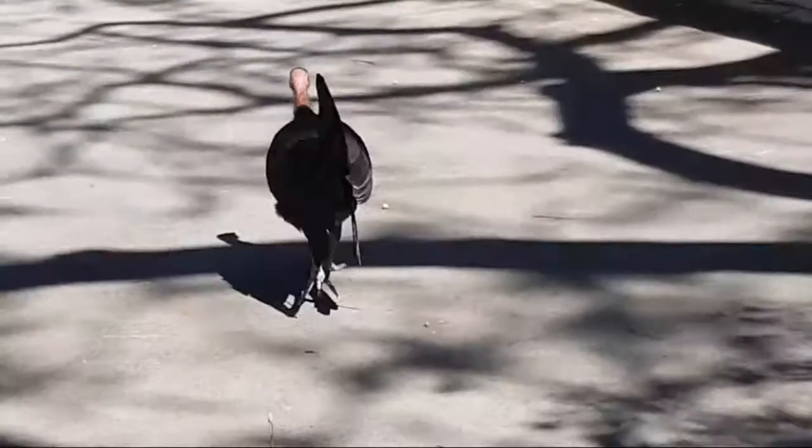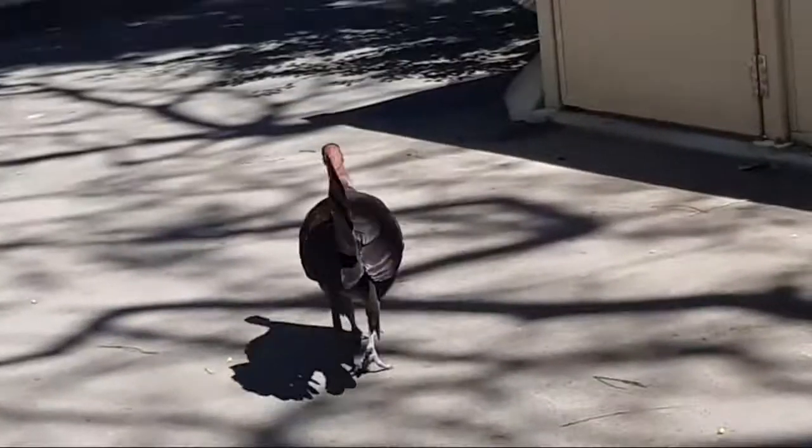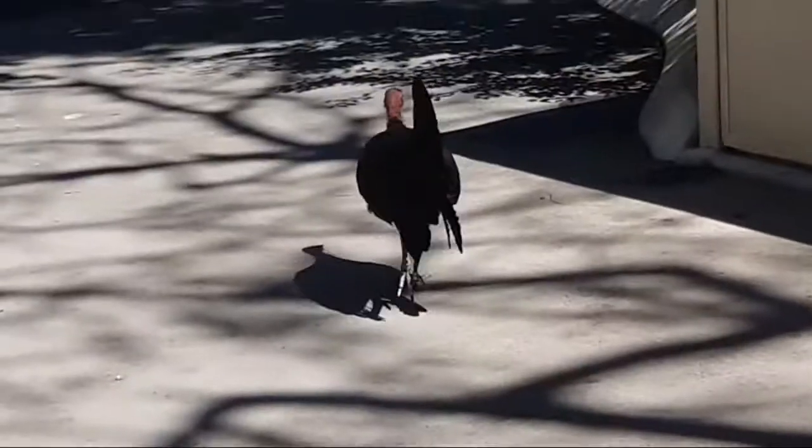Hello, bush turkey. There's a bush turkey walking around like a princess. Love you, bush turkey. My bush turkey friend.